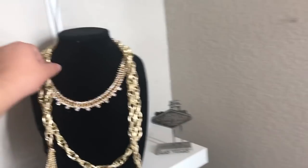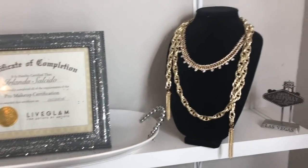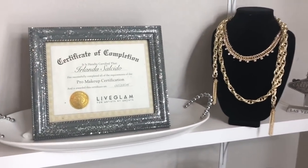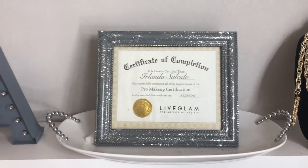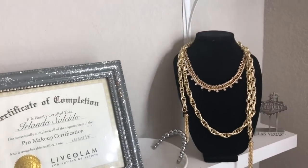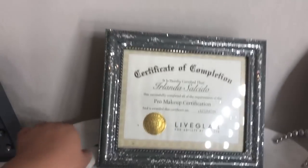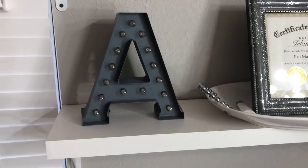Anyways, and then I have some of this jewelry that my grandma gave me for graduation. I still haven't used it. I'm very, very allergic to jewelry, so I try to only use it on special occasions. And then I have my certification of completion for a pro makeup academy with Life Glam. And then I have a lighter for my candles. I have this big A that lights up for Arriaga.